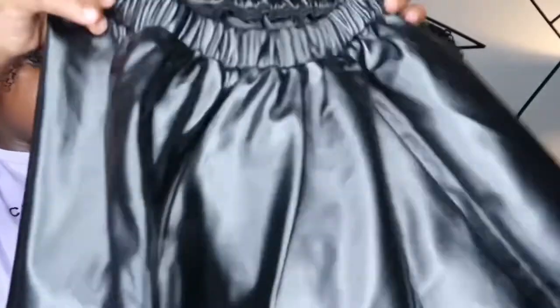This one is really fly. It's another leather skirt, but it's not the liquid leather. It's a little more subtle, but it's cute. And all of these skirts are long. Remember I told you, I don't like none of this crazy. But that skirt is so cute.